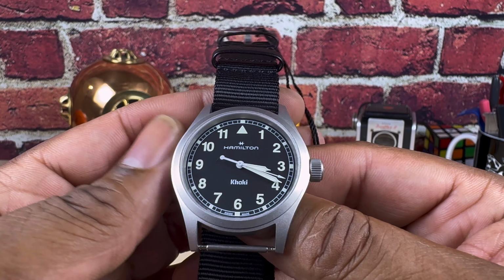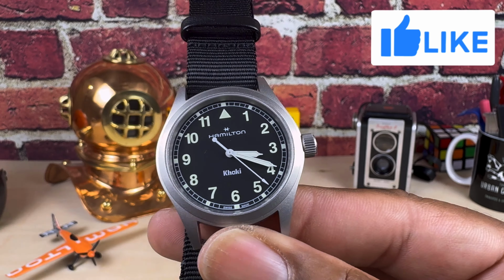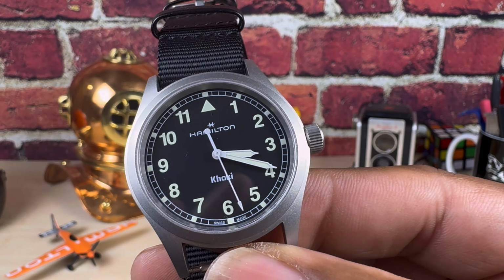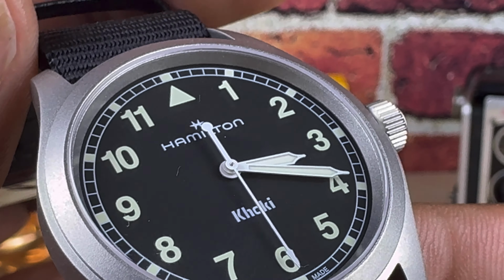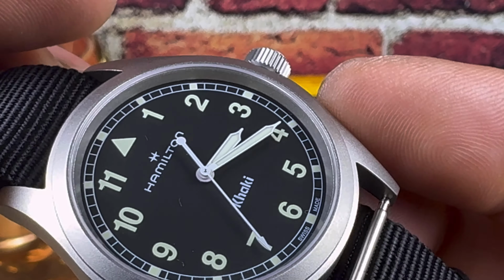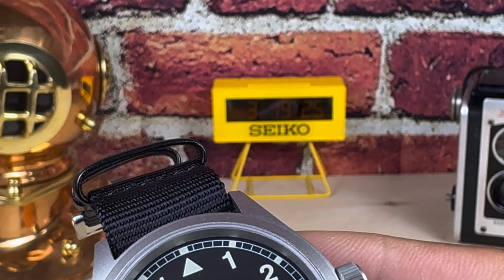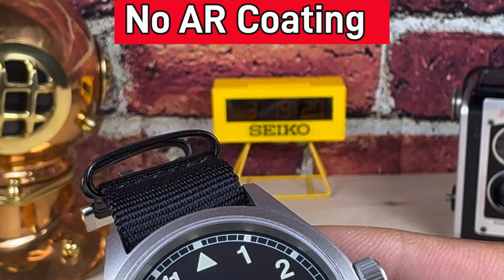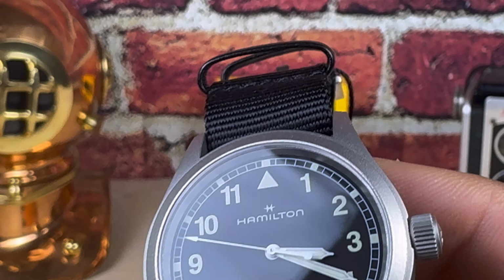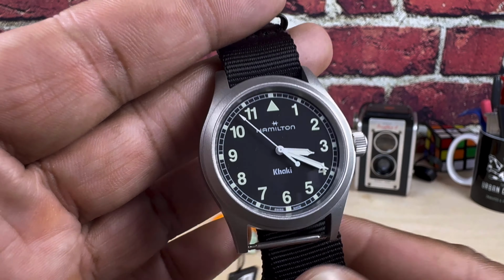Okay, guys, we're back. We're looking at this beautiful 38 millimeter quartz Hamilton Khaki Field, and they are all done with this bead blasted case. You have a sapphire crystal with anti-reflective coating, I believe, on this one. Let me check to make sure. It doesn't say. So I'm going to say, since it's a Hamilton, maybe it doesn't have anti-reflective coating. Let me know in the comments.